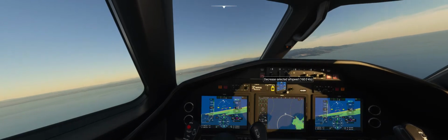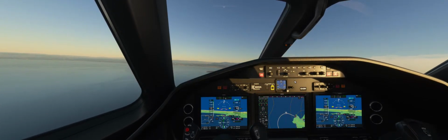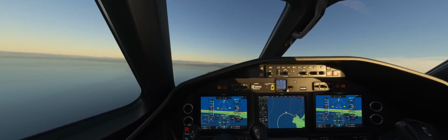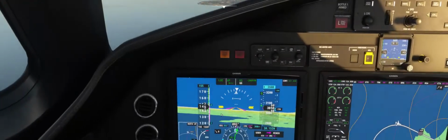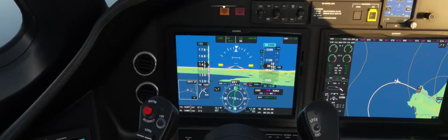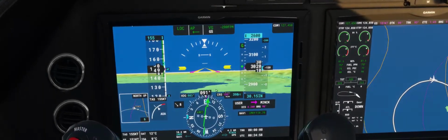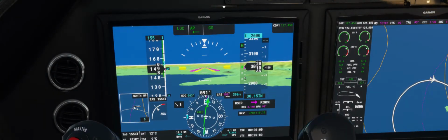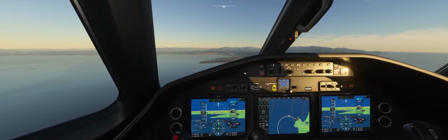Actually ended up intercepting it perfectly. Set this to 155 and full flaps. There we go. You see how the AOA moved? There's our runway right dead ahead of us. Glide slope information is not yet intercepted, but there we go. Boom, right there. Perfect, perfect, perfect. Okay, so far things are looking really good.